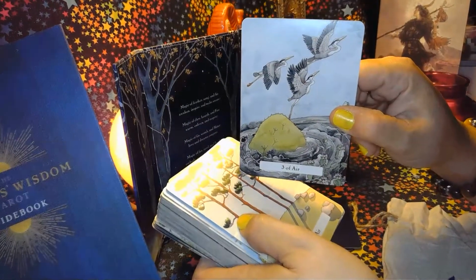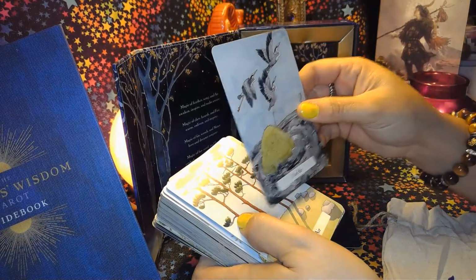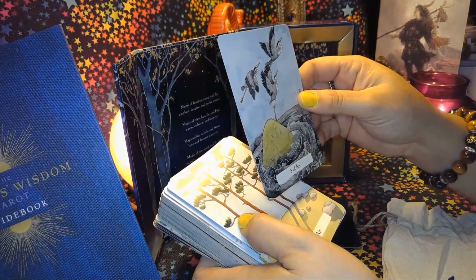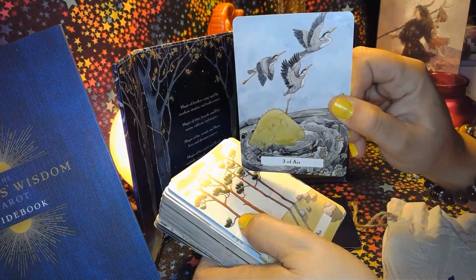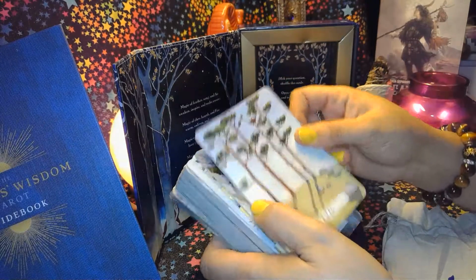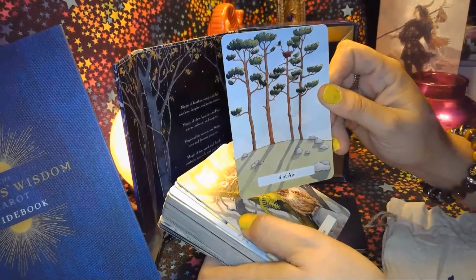This is the Three of Air, which is the Three of Swords. I see this is almost like a storm, right? And the birds are fleeing from the storm. Here's the Four of Air, which is the Four of Swords.